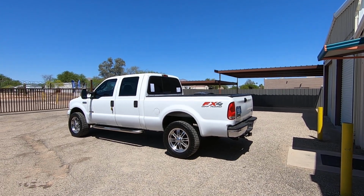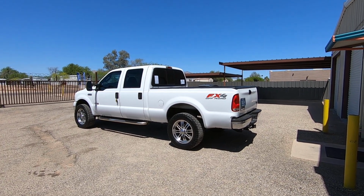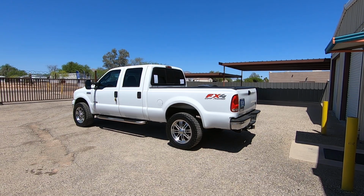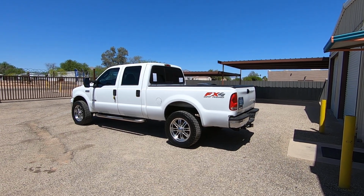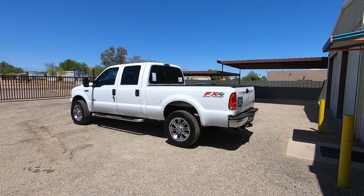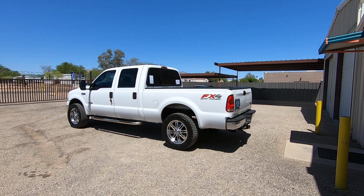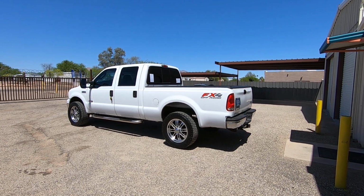It's pretty cool. Anyway, we're selling today a 2005 F250. It is a 6.0 turbo diesel. It's four-wheel drive. It's an XLT with the FX4 off-road suspension package. Obviously, it's a crew cab and it's a short bed. It has 163,438 miles. It was a new car dealer trade-in to Friendly Ford in Las Vegas.